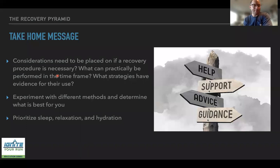So as we wrap up here, and sorry, I went a little fast at the end. I don't want to take too much of your time. Considerations need to be placed on if a recovery procedure is necessary. Do you actually need that, right? What does the training look like? What are the demands of the training? When is your next training session? Do you need some type of recovery between those to set yourself up for success, right?